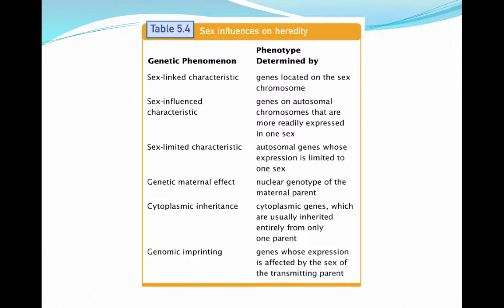Here's a good table in chapter number 5, and it really lists out and gives you a good list of the different phenomena that we've talked about. So whether you get a trait that's sex-linked or sex-influenced or sex-limited, and then the genetic maternal, cytoplasmic, and genomic imprinting conditions as well. Spend some time on this table before you study for the final, trying to get a good handle on what each one of these is. And then note an example of each individual phenomenon as well.